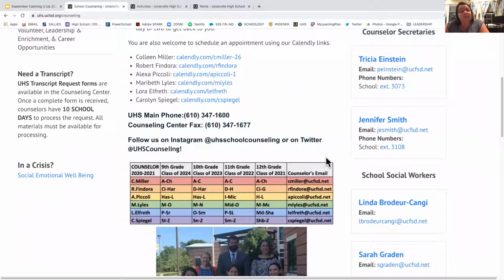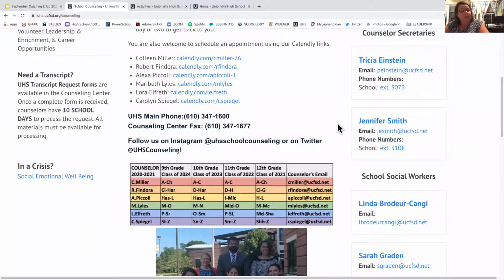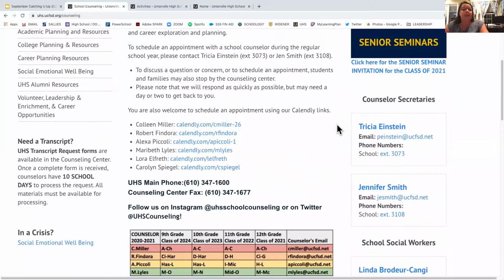We're putting a lot of information on our website and Naviance. That's where you're going to find basically all of the information that comes from the counseling center. We don't have a Canvas page. We really want to streamline where our information is posted so students aren't looking all over the place for it. So between Naviance and our website, that's where you're going to find it. It's full of academic information, college planning information, career planning information.